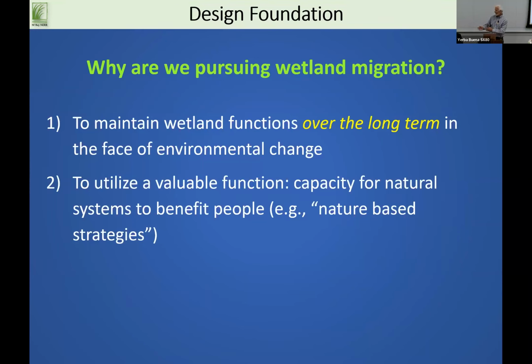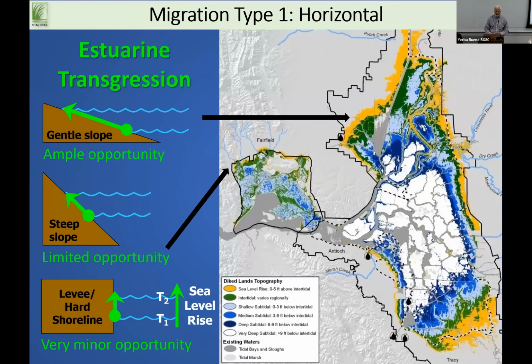And I'm glad that I have a little groundwork laid on some of the specifics of that, but I really want to emphasize the idea of the long term and the variety of functions that we're going to be getting out of doing wetland migration. And there's actually two kinds of migration. Amy actually mentioned this morning, and I want to emphasize it. What we heard about just now is horizontal estuarine transgression, it's called, and that's how this estuary was built. As sea levels came up, they flooded the river valleys and the edges, marshes built, the bayfront may have stayed put, it may have gone backwards.